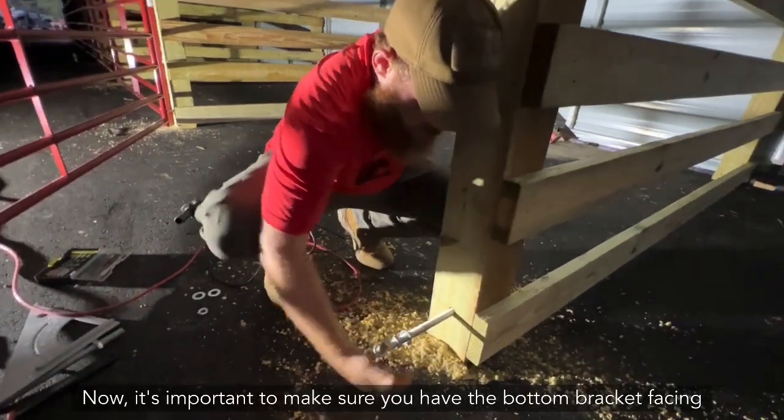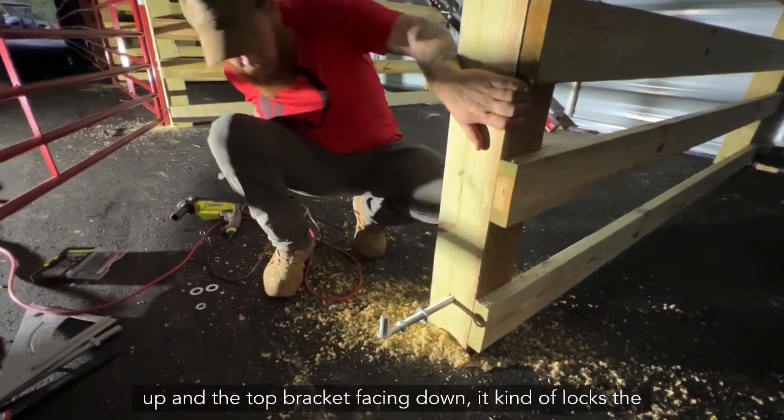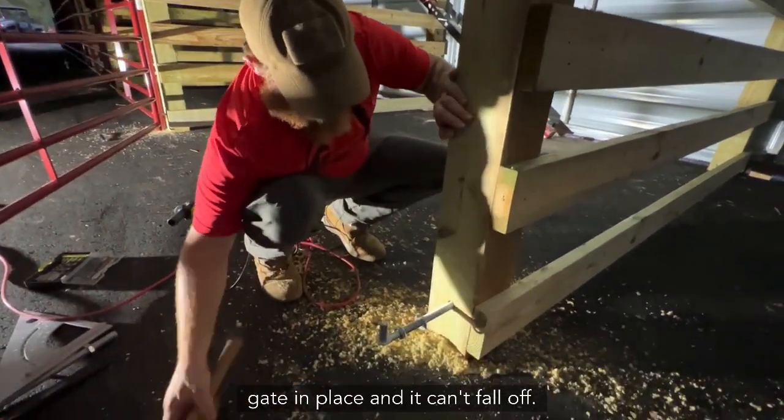Now it's important to make sure you have the bottom bracket facing up and the top bracket facing down. It kind of locks the gate in place and it can't fall off.